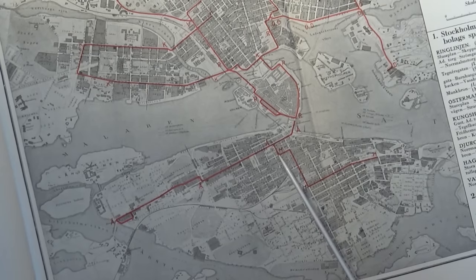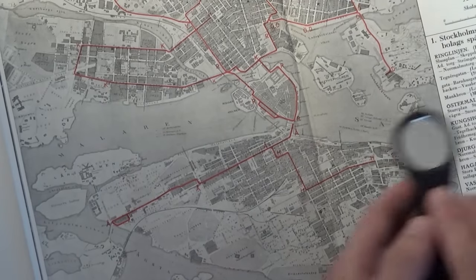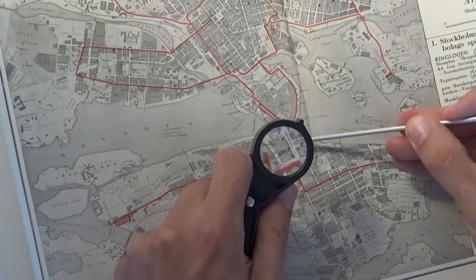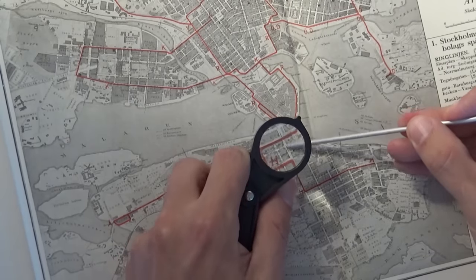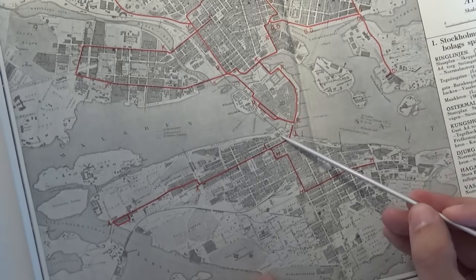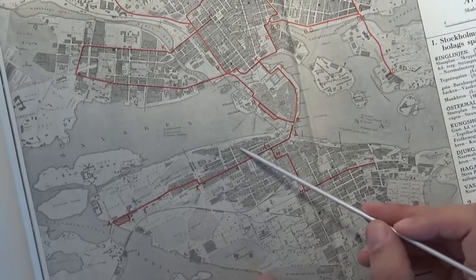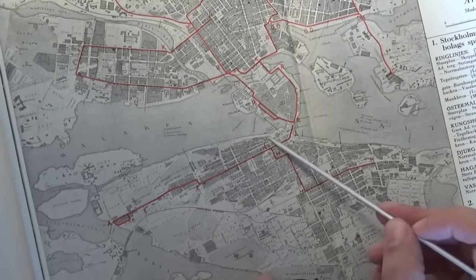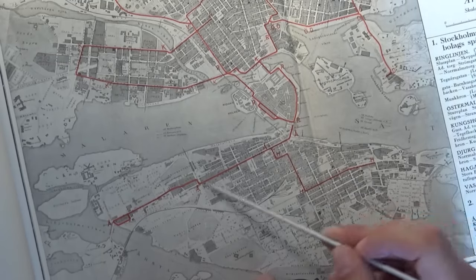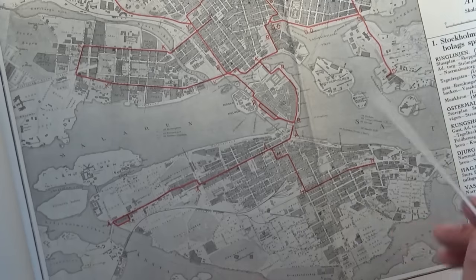Also, I think the reason why they didn't go directly from Hornsgatan to Götgatan here was because this is also a very steep slope. From here, sea level, there are immediately very steep slopes if you want to go to this island. So it was maybe a bit complicated both to connect these two islands and to have the trams going through.